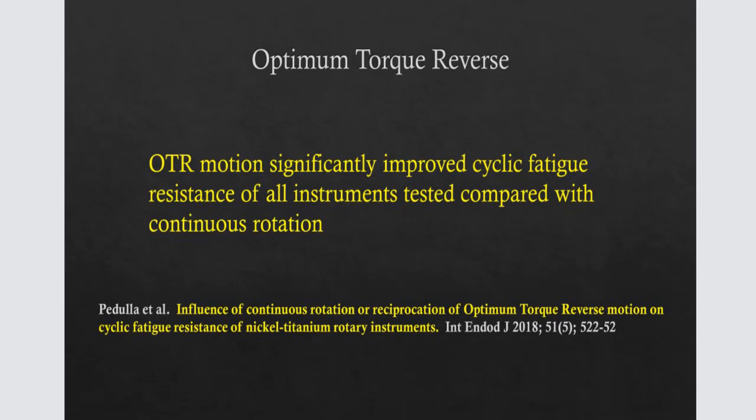So regarding optimum torque reverse, here's a study that was in the International Endodontic Journal, and it evaluated the influence of optimum torque reverse on cyclic fatigue of NiTi files. And the optimum torque reverse motion significantly improved cyclic fatigue resistance compared with continuous rotation.